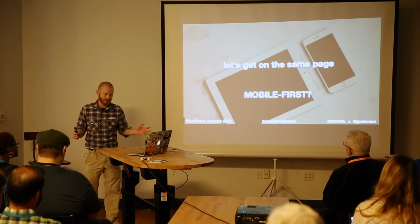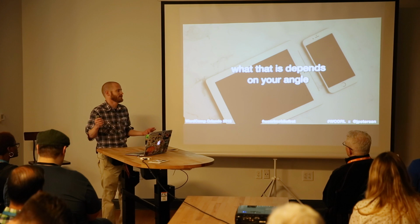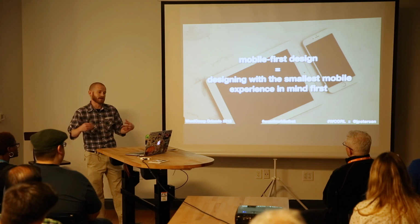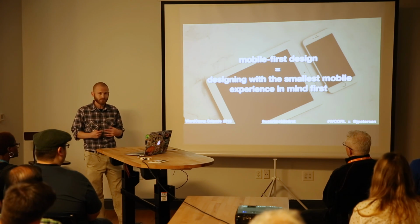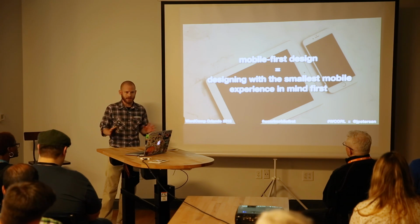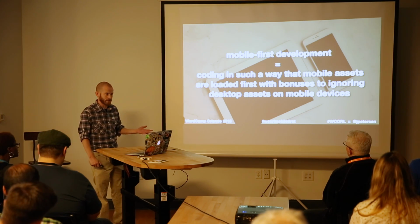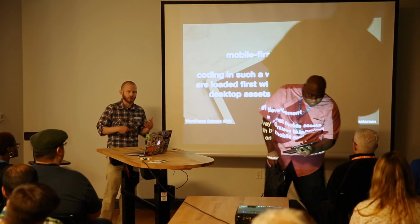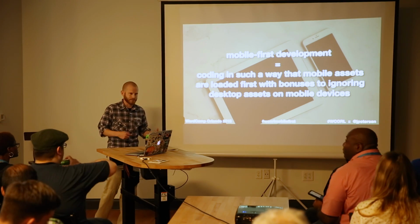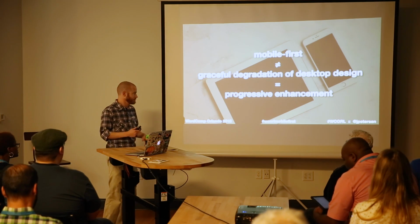So let's get on the same page about what is mobile first. And that depends because there's two different angles. There's design, which is to design to the smallest screen first, where you don't even give thought to the desktop experience yet. You're just like, what do I want it to look like on a phone? And then there's development. How do you want it to load the assets to optimize it for the mobile experience versus a desktop broadband experience?